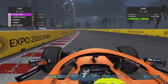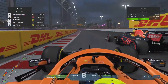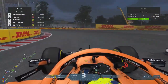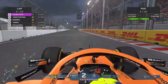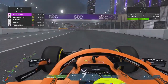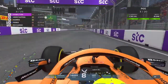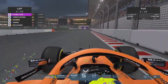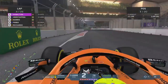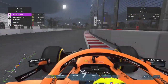What I like about this track is that some of these curves here aren't as bumpy as I hoped, because they're nice and flat. I'm gonna try to dive bomb Perez because he passed me. Try to pass me straight. I'm gonna pass him in the corner. That's how I battle these guys. It works well for me because I'm quicker in the corners. They're quicker exiting the corners, but I'm quick entering the corners.